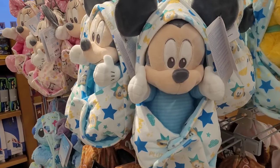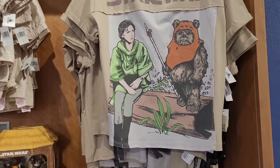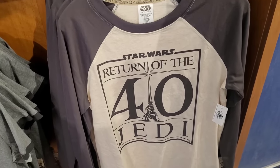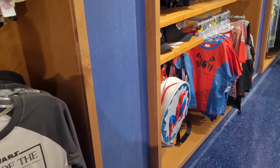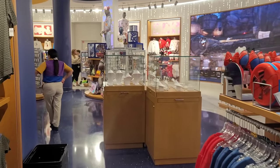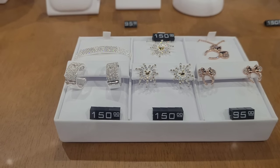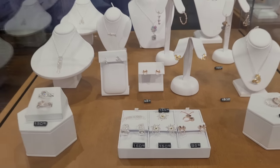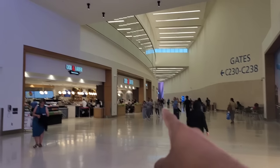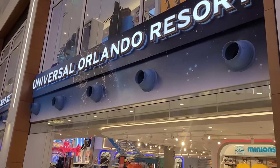There's a baby. I guess Star Wars section here. Return of the Jedi. And you get finger rings. They got $150, $95. That's not bad. So we have to go in that direction to check in at our gate when the time comes. So we'll try checking out the Universal store here.